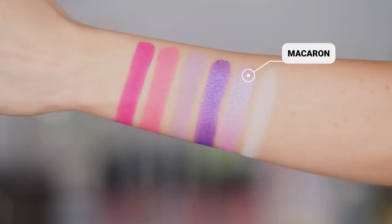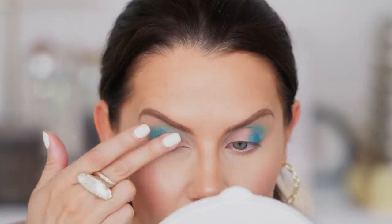Let's see here. I'm gonna do a whole like just candy themed rainbow eye because I just wanna try so many of these colors out all at once. This might be a mistake, but let's go for it. I'm gonna take the shade Macaroon and place this on the center of the lid.